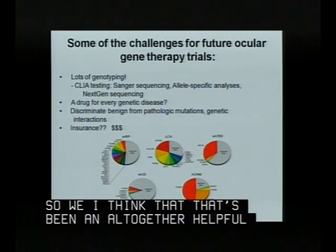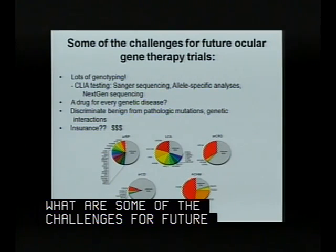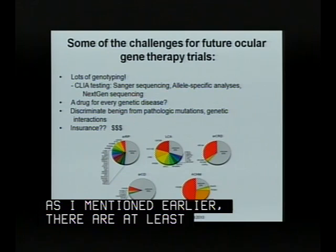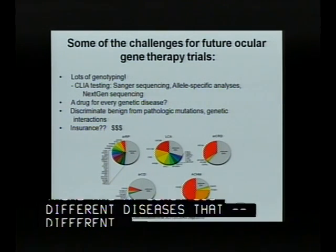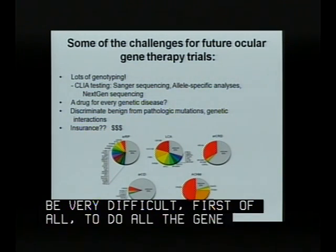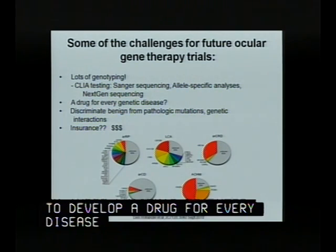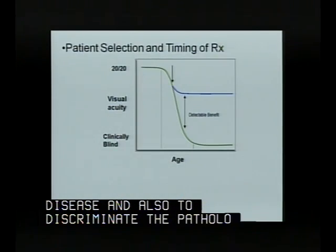What are some of the challenges for future ocular gene therapy trials? Well, as I mentioned earlier, there are at least 200 different genes which can cause these different diseases. And it's going to be very difficult, first of all, to do all the genotyping on these patients, but also to develop a drug for every disease, and also to discriminate benign from pathologic lesions. So we've got a lot of challenges in front of us in terms of the genetics.